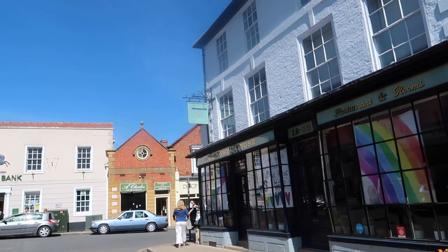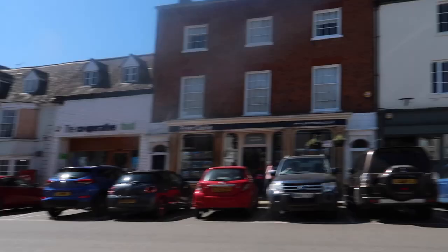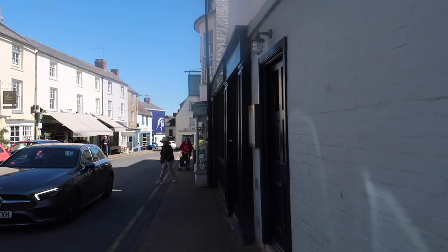Okay, my next errands are in the town. I've never vlogged in this town before, but this is our local little town. It's just a really cute market town. Lots of pubs, which we're excited to try. We have two co-ops. We also have a very good fish and chips. A nice little greengrocer.